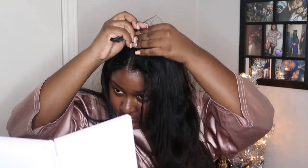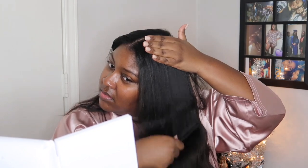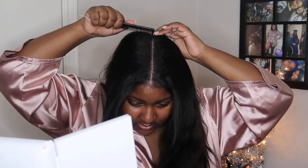I want to go in sections, so I'm gonna just split it down the middle. Is my part straight? It doesn't look straight. So I'm gonna straighten it first. Okay, I think this is as straight as it's gonna be. So, yeah. So I'm just gonna part it down the middle.